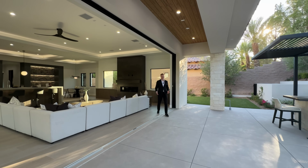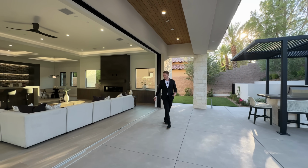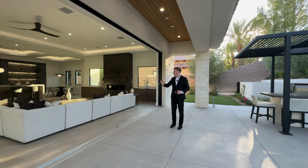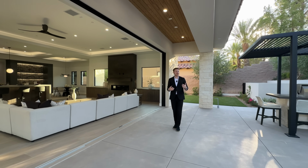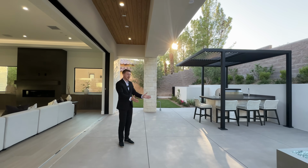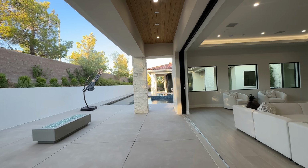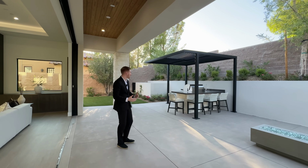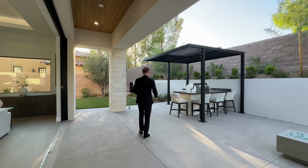Bringing everyone outside now. As you can tell, with these pocket sliders open, you get that seamless indoor-outdoor living that connects great to your living room and kitchen. Now, as soon as you walk out, you're gonna see these high walls on the back, fireplace right in front of me, and this covered area here, so you can put some chairs, hang out, and not have the sun beating down on you. But let's start off to my left here first.